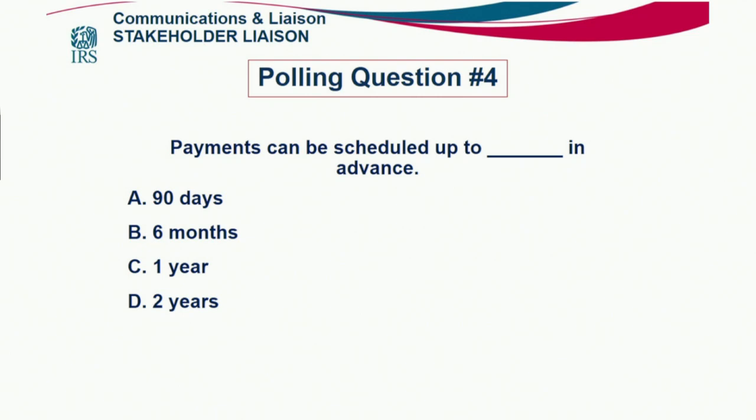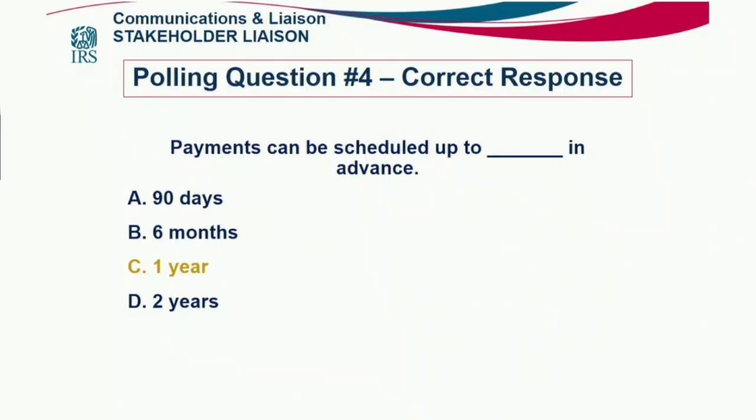Okay, we're going to stop the polling and let's share the correct answer on the next slide. All right, the correct answer is C, 1 year. Payments can be scheduled up to 1 year in advance. Let's see how everyone did. All right, 62% of you responded correctly. All right, Sanjay, can you explain why the answer is C, 1 year?